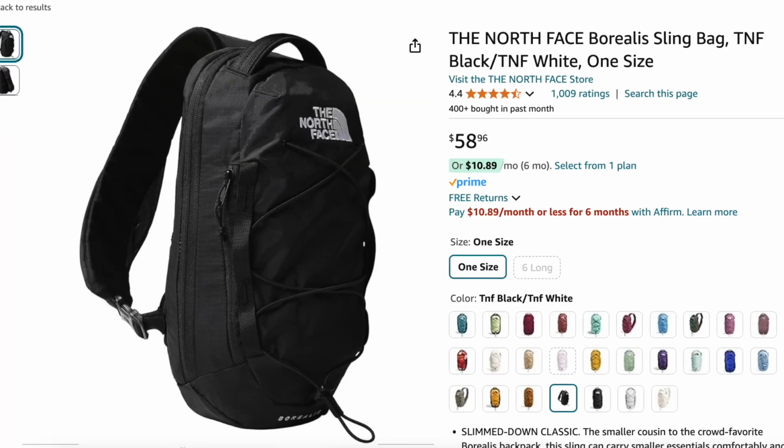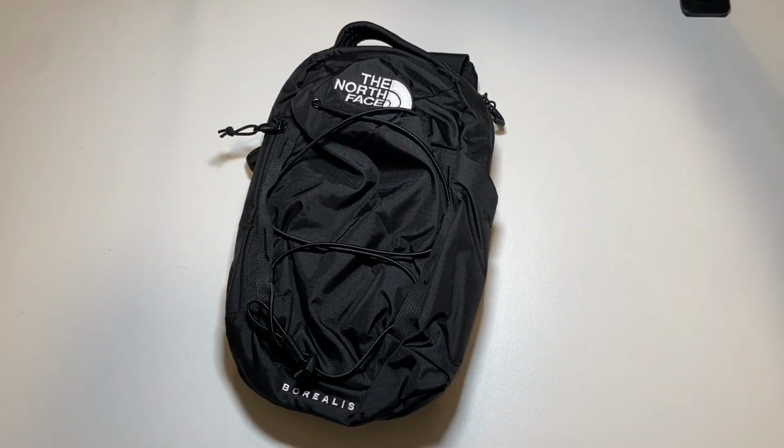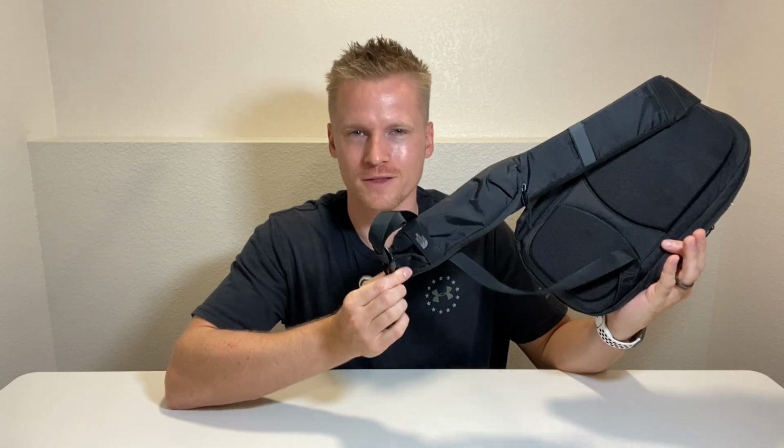Next on our list as a solid mid-range sling bag is the North Face Borealis 6-liter sling bag. It comes in right at around $60, making it the second cheapest bag on our list. The North Face Borealis sling bag is a popular pick for many different reasons. Some of those reasons are a recycled fabric material that is water repellent all around the bag, a generous amount of foam cushioning on the back, and a slot for your phone on the sling. It may look small at first, but there are quite a few different storage options inside of this bag.